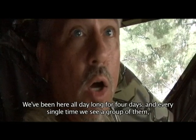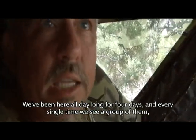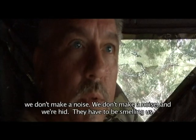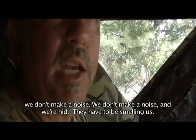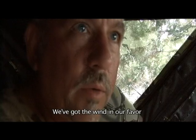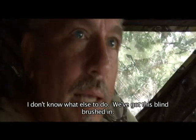We've been here all day long for 4 days, and every single time we see a group of them, we don't make a noise. We don't make a noise, and we're hid. They have to be smelling us. We've got the wind in our favor. I don't know what else to do. We got this line brushed in.